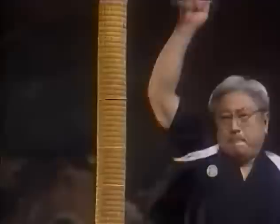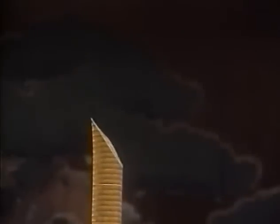Once born, each Japanese sword possesses a destiny. It must not break or bend. It must cut like a knife through butter.